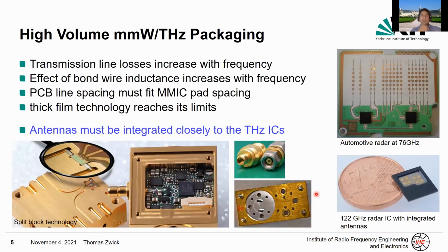How does high volume terahertz or millimeter wave packaging look right now? On the left side, on the bottom, you see split block technology. That's how they place an IC into a split block, which is a metal part made on a milling machine. That's not possible for high volume.